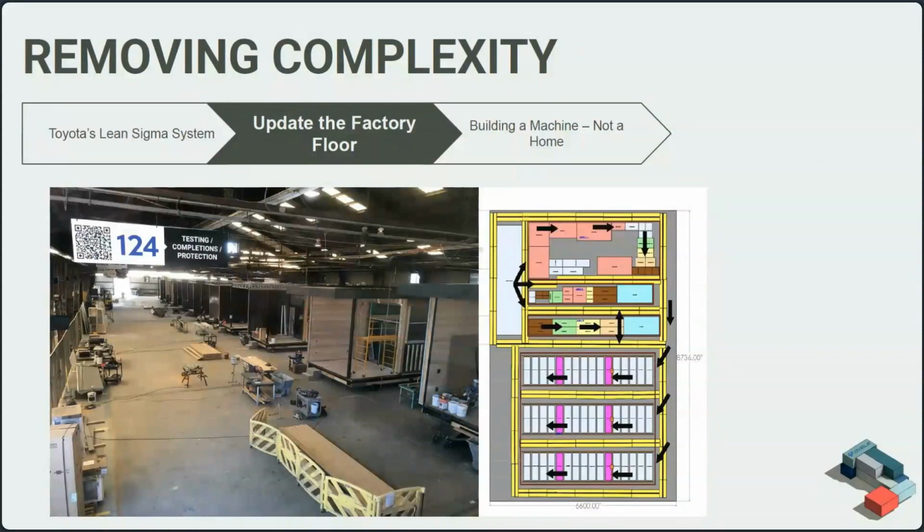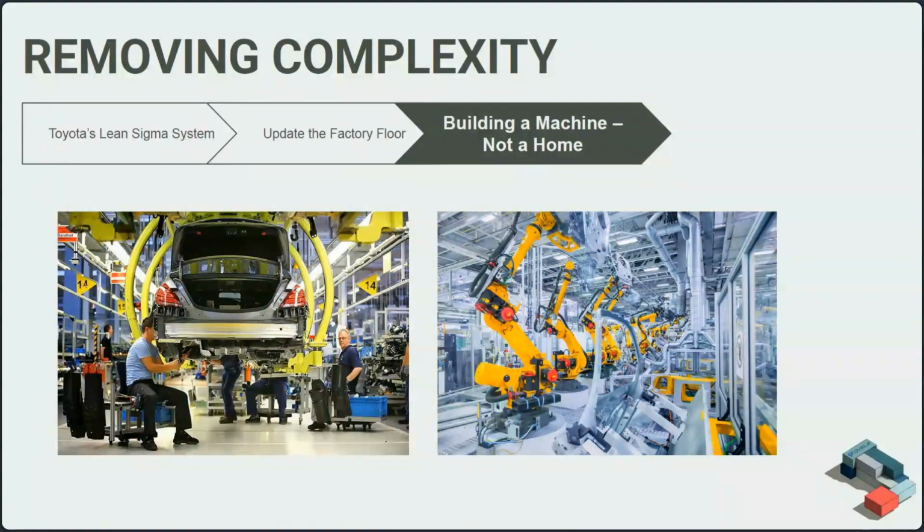So when we're looking at all of this, we're not thinking that we're immediately building a home. We're trying to build a machine that we see as our home. And we're doing this with both robotics and humans, all at the same time. We're not looking to, for example, just replace everybody straight up. But as you can see on the left picture there, we're really trying to work in sync with robotics and tools and helping each other out.